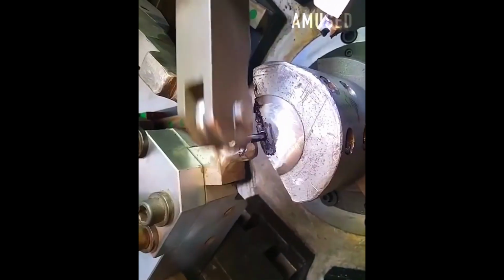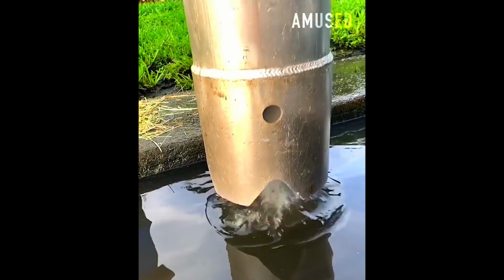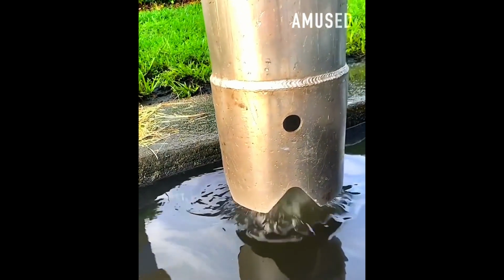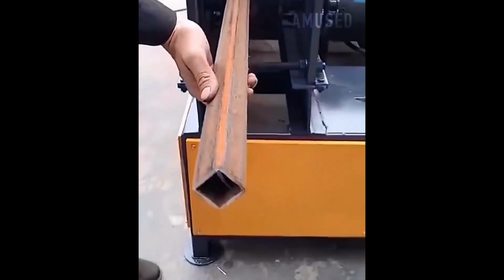Six separate arms of this machine all perform different tasks to create a perfectly coiled heavy-duty spring. A circular pipe is inserted into a pipe deformation machine that transforms the pipe into a square shape.